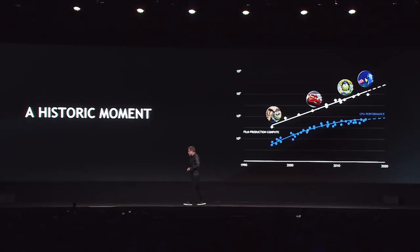We've lost the ability to find any more instruction-level parallelism. We're running into walls left and right. As a result, CPU performance has really come to a halt, and you could see it here. But yet, the amount of computation, the amount of CPU hours that's consumed to render these movies continue to go up.